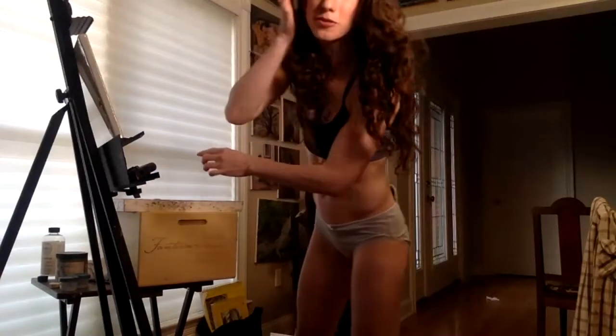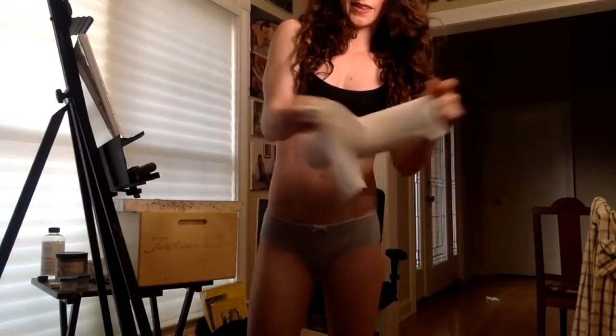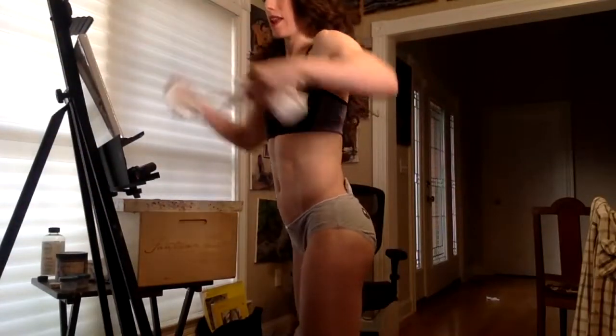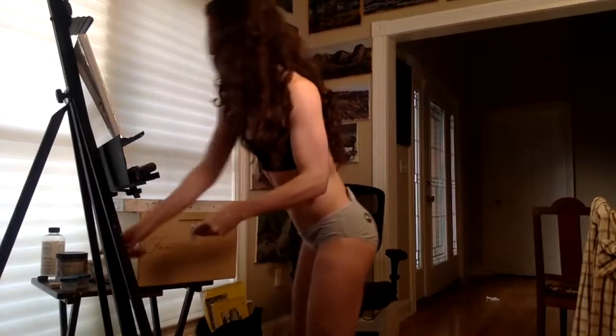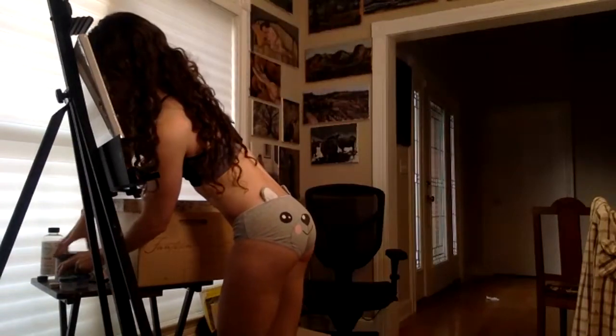Okay, don't touch razor blades with your finger. That's a really bad idea. You're going to paint. You might need some paper towel on hand, so I'm going to get some of that, and set you over there, and put you right there. Okay. So I'm just getting my palette ready. I have paint left over from earlier.